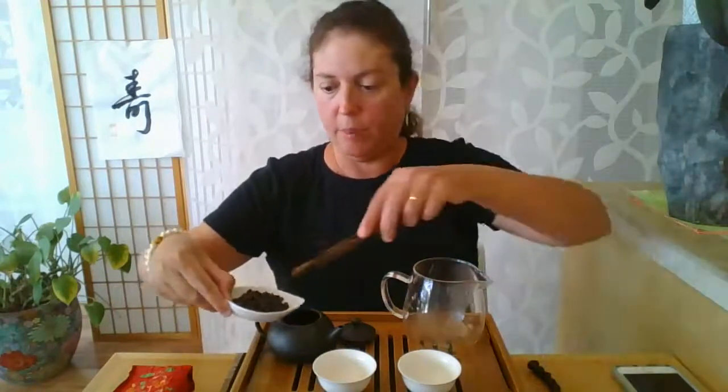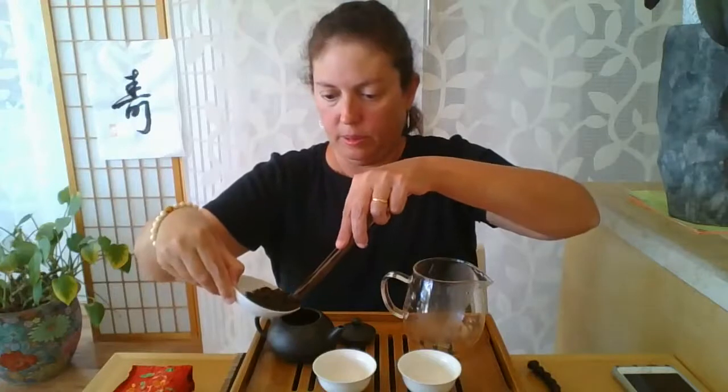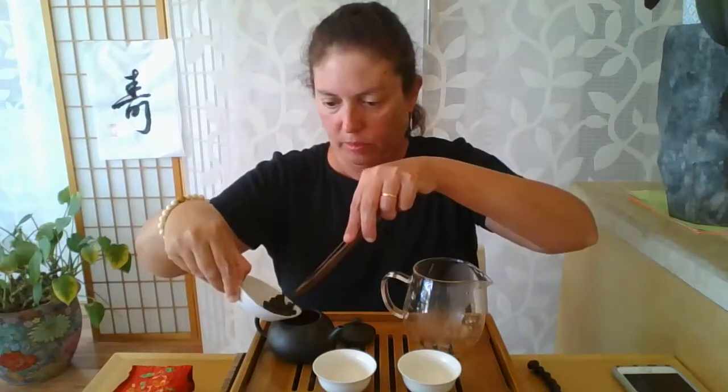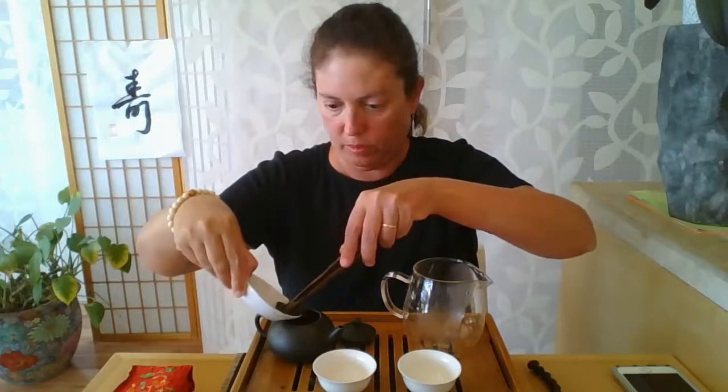So we'll go ahead and add the tea to the teapot. I'm filling the teapot about a third of the way full with oolong leaves. It's about a tablespoon of tea. So again, we're using a lot more tea to water.